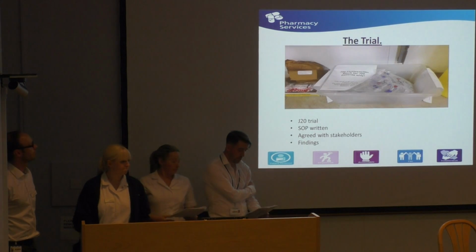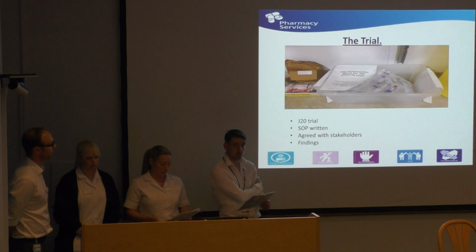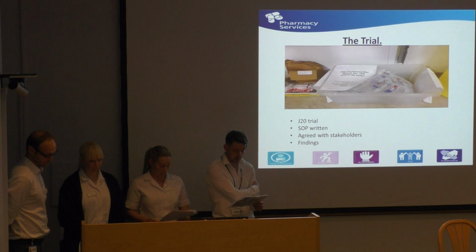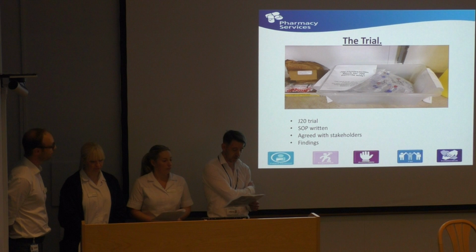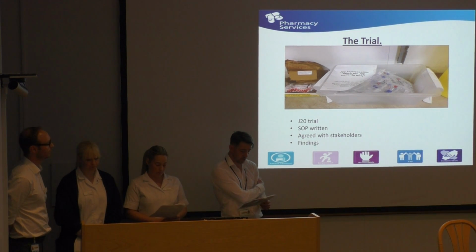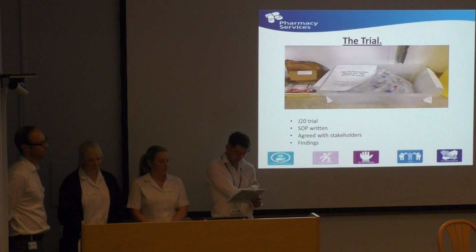After looking at the pharmacy reports, we chose J20 as a trial ward due to them being a regular high user of the 2 gram flucloxacillin. We have written a proposed SOP for how the pharmacy ward staff were to order flucloxacillin. The SOP would need to be tweaked if we were to roll it out department-wide. We discussed our ideas with the proposed SOP with the appropriate stakeholders and began our trial and stopped holding supply from the dispensary at St James's.